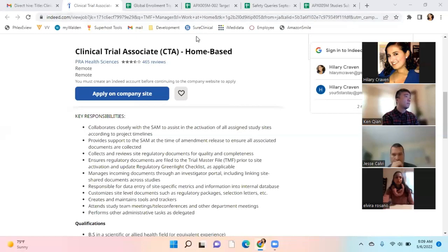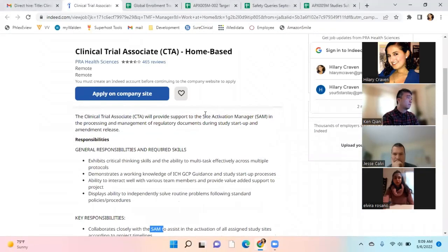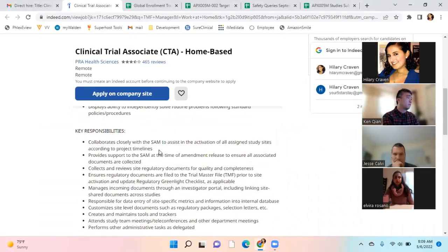Okay, so going over CTA responsibilities and looking at what items to know, what items to highlight on your resume, and what items to study in the future, right? So in this position, it's saying work closely with the SAM, which is what they refer to as the Site Activation Manager. So that's making sure that everything's getting up and running and you're activating all the sites within the study. And then there's, of course, timelines, right?